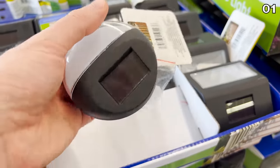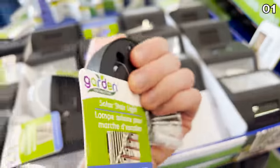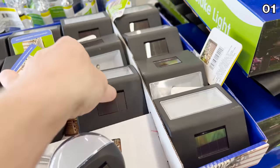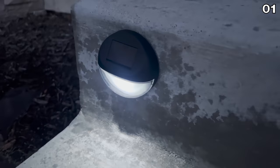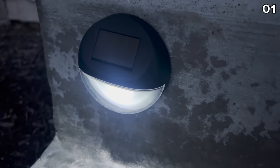Also, brand new solar lights that can help you illuminate an outdoor stair area that can also work on fence posts. Brand new, and I opted for the circular one because I liked the design. It was bright, and I was impressed with what I bought for $1.25.